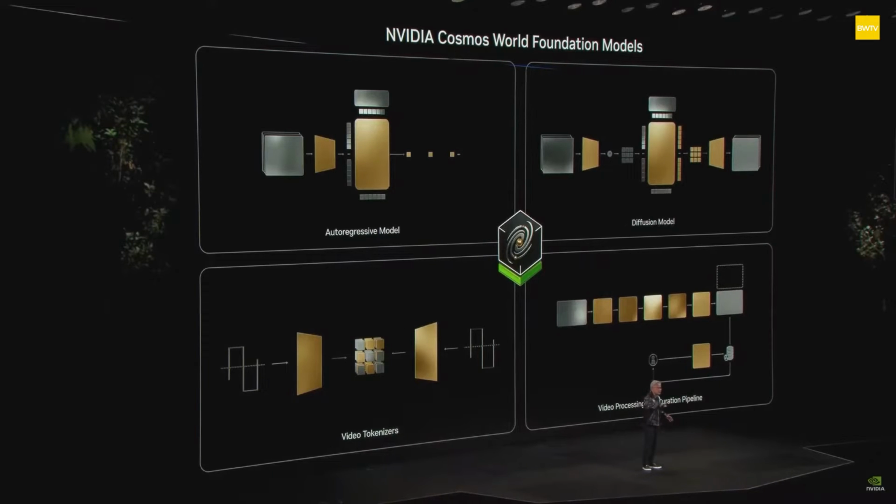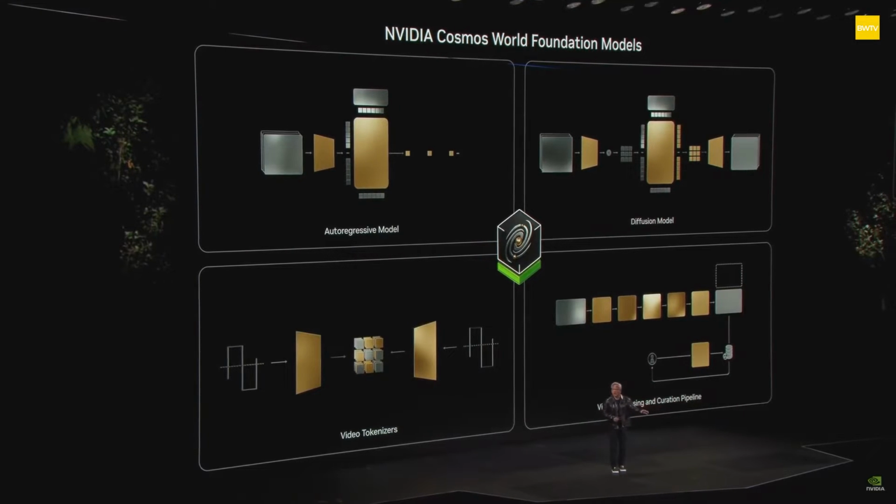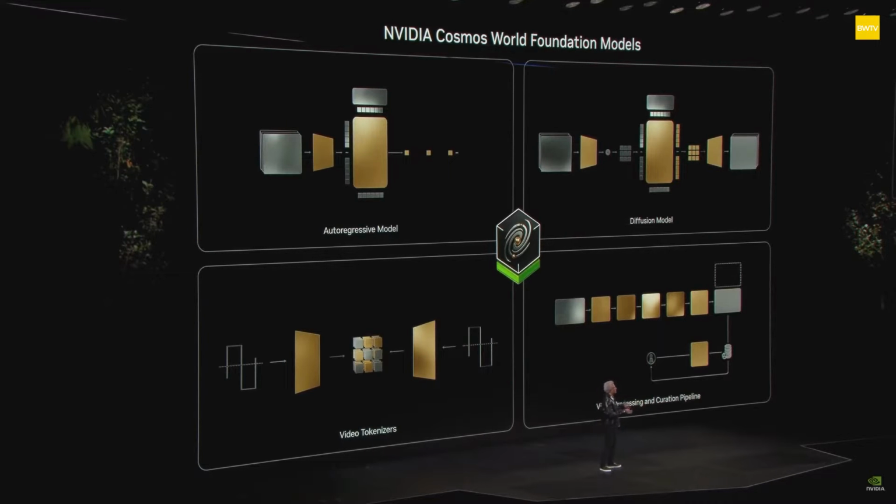The platform has an autoregressive model for real-time applications, has diffusion model for very high-quality image generation. It's an incredible tokenizer, basically learning the vocabulary of the real world, and a data pipeline so that if you would like to take all of this and then train it on your own data, this data pipeline, because there's so much data involved, we've accelerated everything end-to-end for you. And so this is the world's first data processing pipeline that's CUDA accelerated as well as AI accelerated. All of this is part of the Cosmos platform. And today we're announcing that Cosmos is open licensed. It's openly available on GitHub.